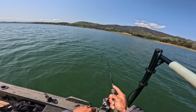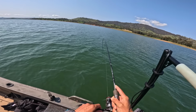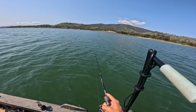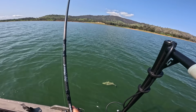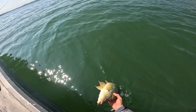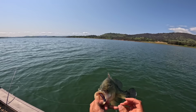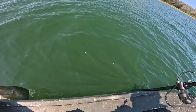Got him. Got him. That wasn't the one I was after. His mate came out of the tree from further over and nailed it. Finding a couple now, which is good. He is only a small one. All right, we'll see if we can get that big female down there, I think. Let him go.